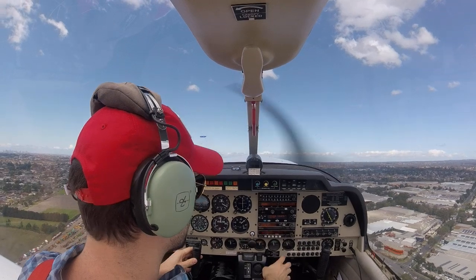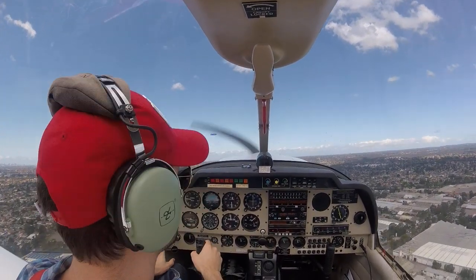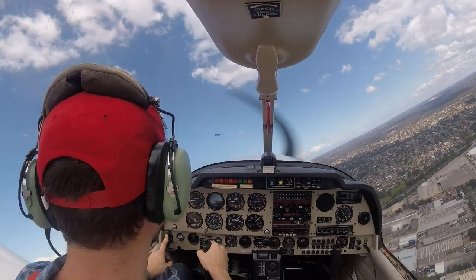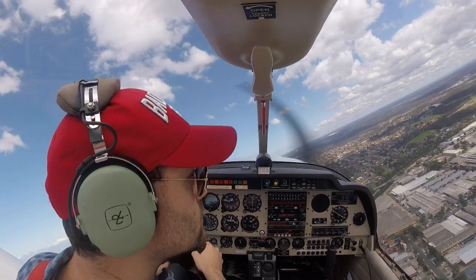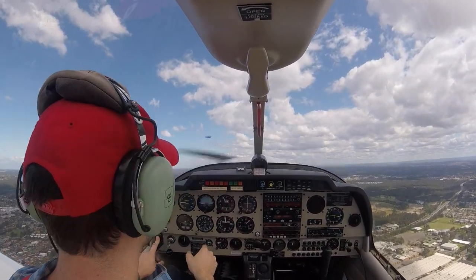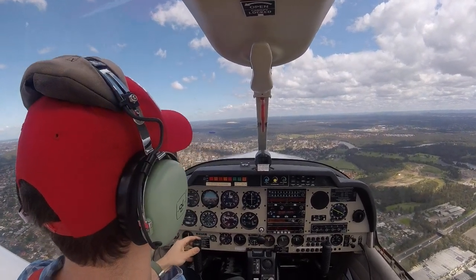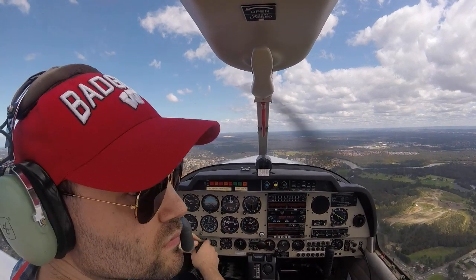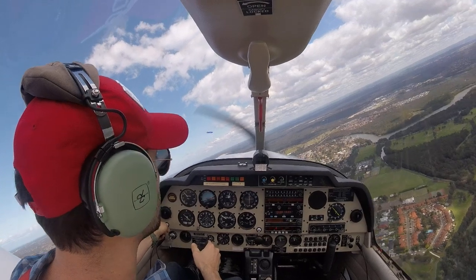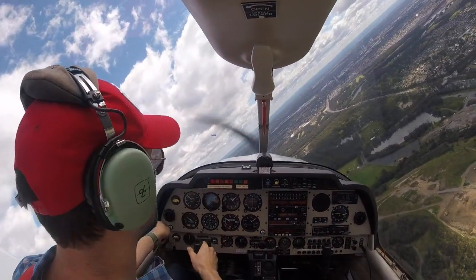Flaps are up, power full, fuel pump on, engine temperatures and pressures are green. Left, center, right. India Sierra November, downwind touch and go. India Sierra November.